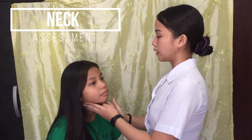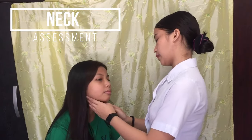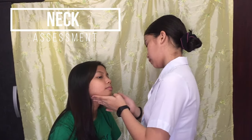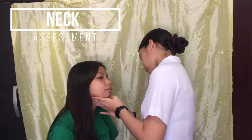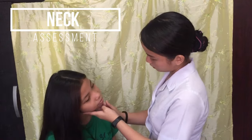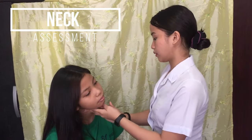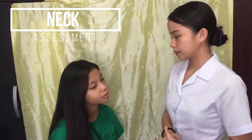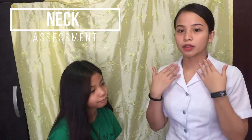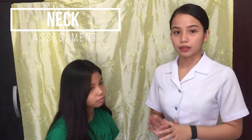Now we're going to palpate if she has an enlarged thyroid. I want you to tilt your head over. Okay. Tilt it to the other side, please. Do you feel any pain? No. So patient feels no pain and there is no enlargement of the thyroid. The thyroid is smooth, pliable, and non-tender.